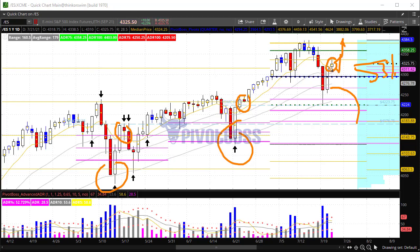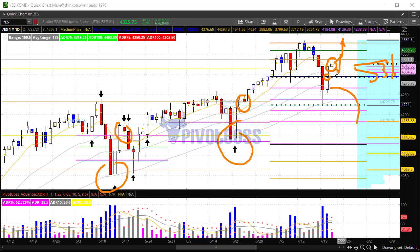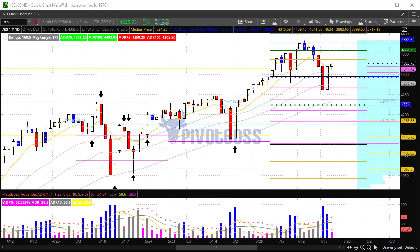So a pullback as deep as the previous session's midpoint could be in play today, but even a move that deep will likely trigger some sort of buying. 4290.88 is that level. Even if we were to see a drop that deep, again, expecting bulls to defend for a push higher. So right now, looking for a continuation to the upside. If there's any failure to hold that midpoint, though, that could be significant, and that could ultimately lead to some sort of double dip move down. So that's a key level to watch here, 4290.